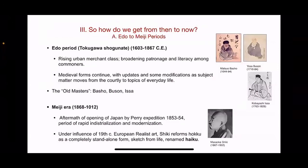Okay. The question then is, with these two forms of poetry, waka and renga, how do we get from the Middle Ages to now? Because that's my theme, medieval poetry forms that were taken up in the modern period. This is a really fascinating and detailed study, and in the space of a short talk I'm giving you a very high altitude overview. The first step was the Edo period of the Tokugawa shogunate in the 17th century and up through the early 19th. This was a period when there was a rising merchant class, somewhat like what happened in Europe during the period after the Middle Ages.